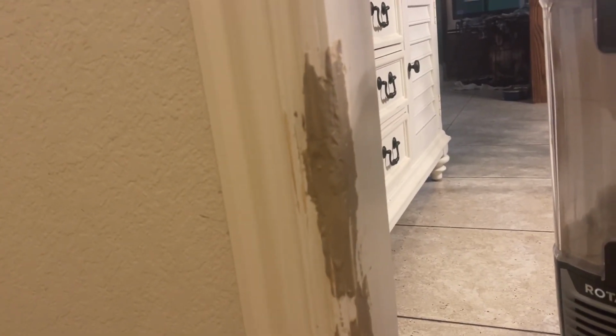We're gonna let this dry, then we're gonna sand it, wipe it down, and then we're gonna paint it.